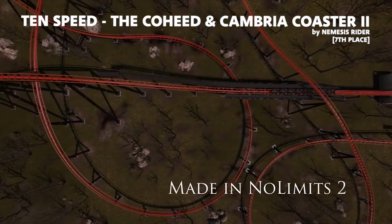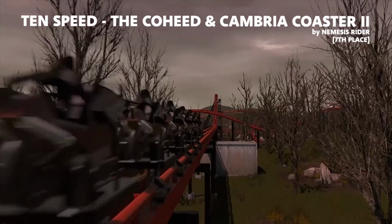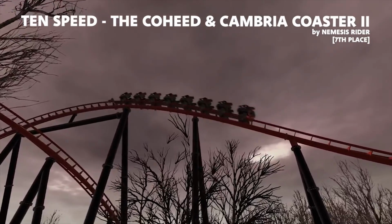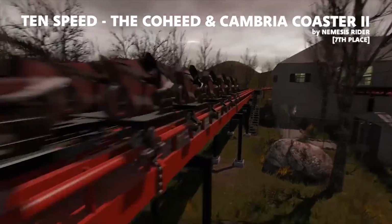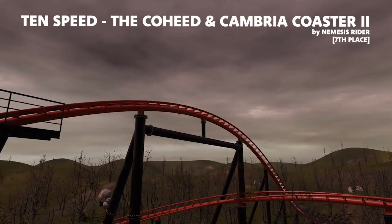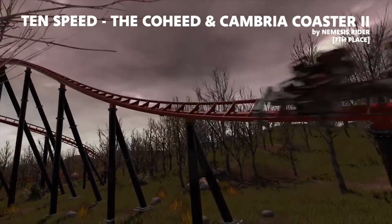Absolutely. Ironically, the seventh place coaster with a Coheed and Cambria soundtrack, last year's seventh place coaster in Roundup 150 also had a Coheed and Cambria soundtrack. That's right. And knowing our fans, they're going to just assume that going forward, if you use Coheed and Cambria as your soundtrack, you're going to get seventh place in the Roundup. Well, now I know what I'm going to do for mine for 250. Yeah, there you go. That's all you need to do to place: use a Coheed and Cambria soundtrack. That's the only thing that places at seventh.